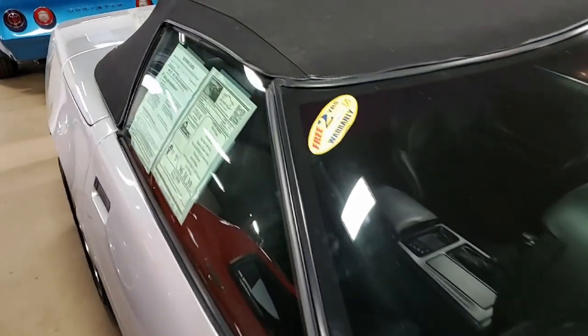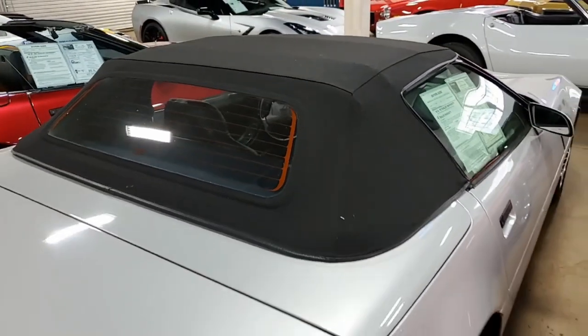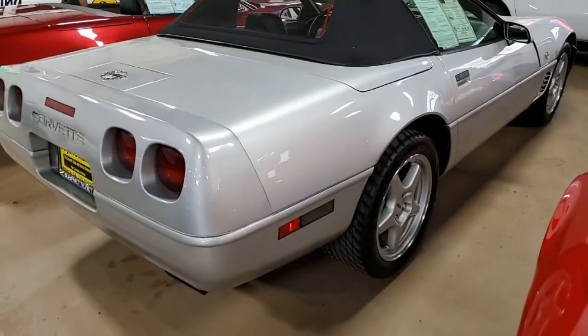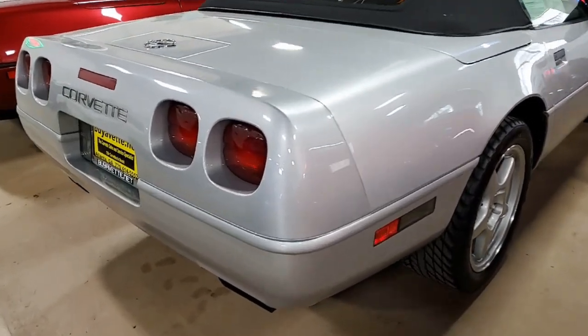ABS, traction control, and it comes with a clean Carfax. And it is loaded with options. This 1996 Corvette Collector Edition LT4 convertible shows just 39,438 miles, as we mentioned, and this car is in very, very nice condition.